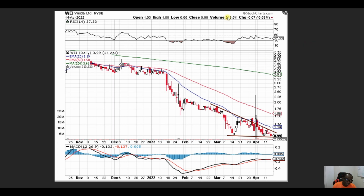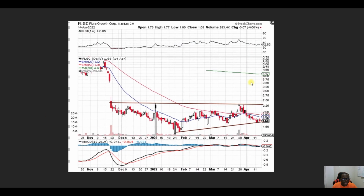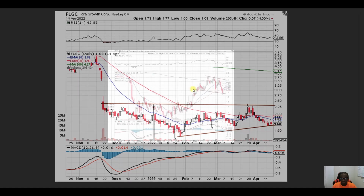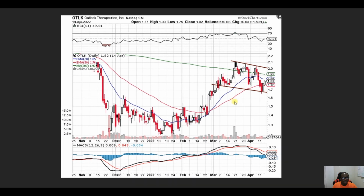Next one is going to be WEI. WEI doesn't have much needed volume. We traded 213 the last trading day. So look for support around the $1 zone. That is going to be our support. FLGC as well, the same thing with the volume, but right now we're holding this area, so keep your eye out on that one as well.